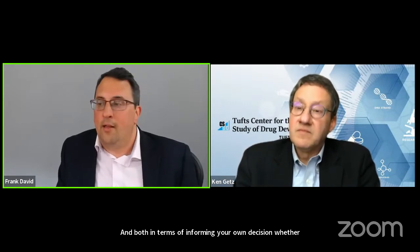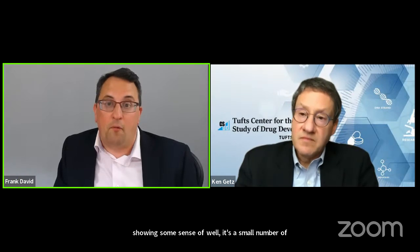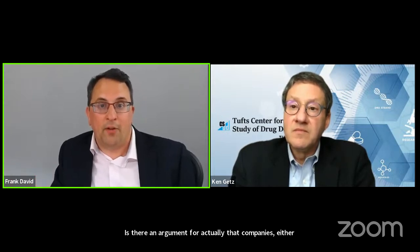Both in terms of informing your own decision whether or not to move forward, and also for the small companies being able to potentially fundraise off of it, having some ancillary data, whether it's pharmacologic data showing that you're hitting the target, showing that you're modulating downstream signaling pathways, or some biomarker and patient selection work to try to inform the next trial, can actually be extremely useful. So I'm looking to you to see whether I'm missing something there. Is there an argument that companies, either systematically or some companies, are actually investing too much in some of those types of activities?